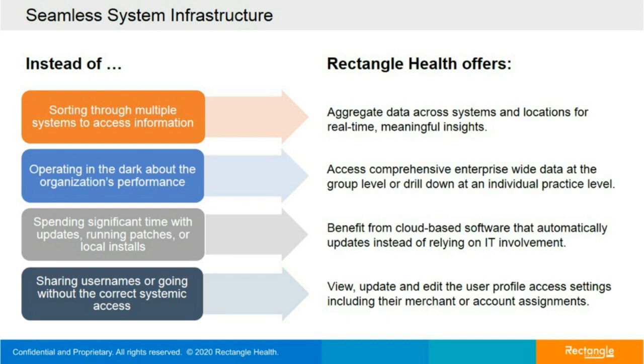Our updates are seamless. On our in-house gateway, we're going to remove any need for you being involved in the updates or to insert patches or to involve IT for local updates. Rectangle creates and gives you full control on the administrative side to give staff access at whatever level you deem necessary. And we give you the capabilities you need in order to run your organization efficiently.